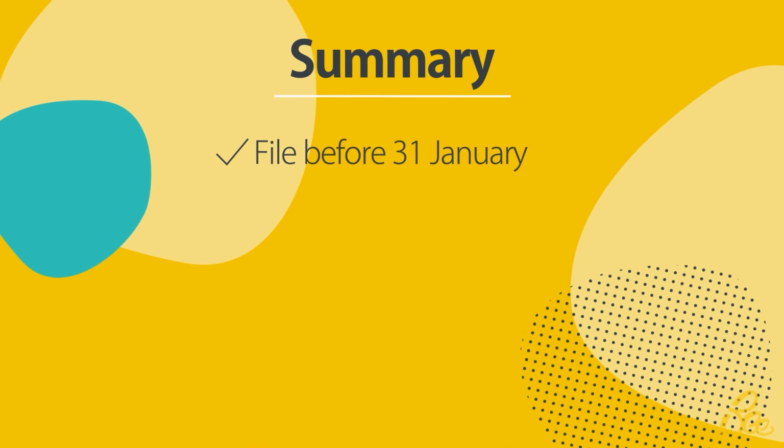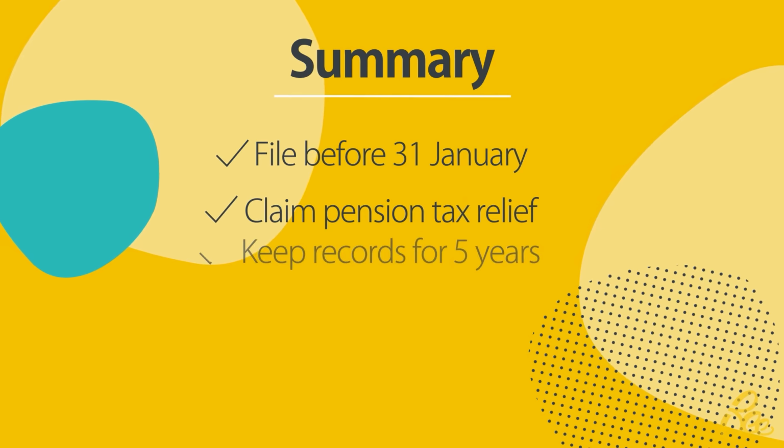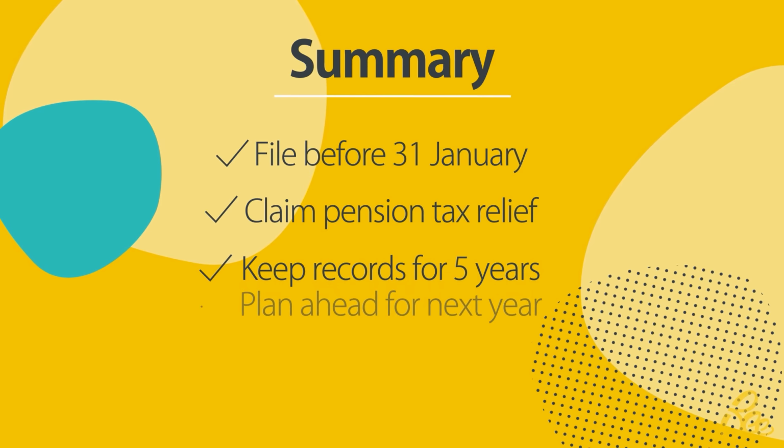File before the 31st of January, claim pensions tax relief, keep your records for 5 years, and plan ahead. Self-assessment, okay, it might not be fun, but it doesn't have to be stressful. With a bit of planning and a few reminders, you'll be done and dusted before the deadline and maybe even get some tax relief back for your pension too.